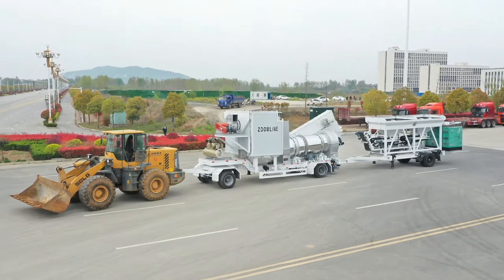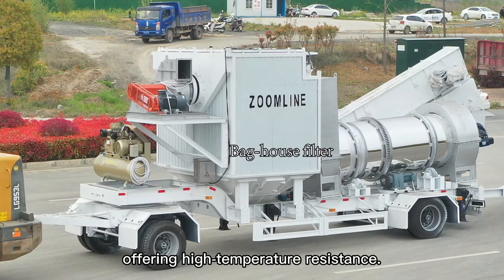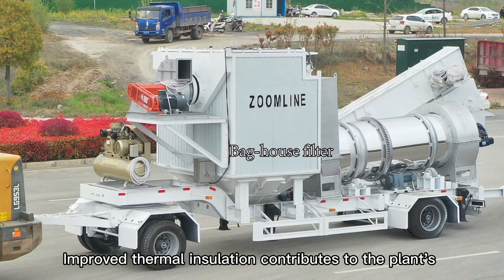Baghouse filter. ZOOMLINE adopts Nomex filter bags, offering high temperature resistance. Improved thermal insulation contributes to the plant's efficiency.